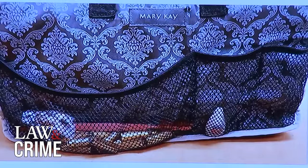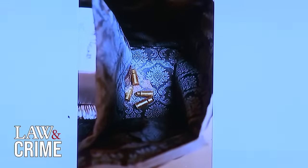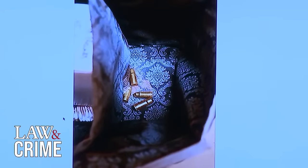Okay. And do you know what we're looking at here on the side? This is the outside pocket of that Mary Kay bag. Okay. And I'm sorry, this is State's Exhibit 45. I'm showing you State's Exhibit 46. Do you recognize this? Yes. And what's that? This is the inside of that bag once those ammunition boxes were removed, where you can see loose rounds. All right, thank you.